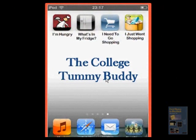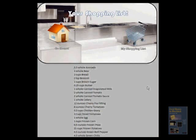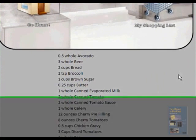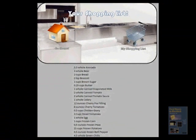So now that we've cooked a meal, we've checked what's in our fridge. Now let's go see what we need to buy from the store. So to do that, we'll click I need to go shopping. So now we want to go shopping. Now if you'll remember, when we were looking at our refrigerator database, there were a slew of items that had 0 as their quantity, and they were highlighted in red. These indicate to our shopping list that we are currently out of the ingredients and need more of them.